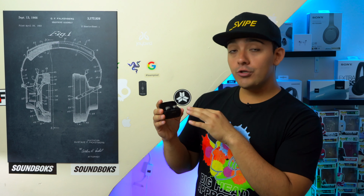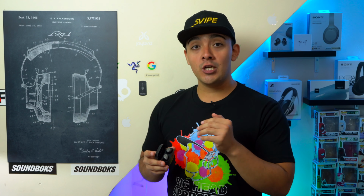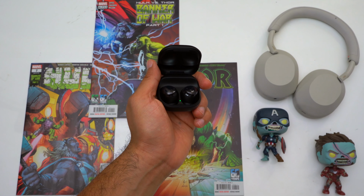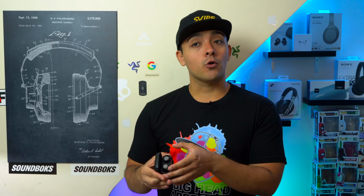However, the Jabras do justify their use of a hero and sidekick setup because they can be simultaneously connected to any two Bluetooth devices regardless of operating system. So if you're an iPhone user with, let's say, an iPhone and a Windows machine, then you're going to be able to hot swap between your two devices with the Jabras. Now, both the AirPods Pro and Galaxy Buds Pro will let you hot swap between devices, but only within their respective ecosystems. So if you're an Apple power user, then AirPods are great, or if you're a Galaxy power user, then Galaxy Buds are great. But the Jabras play nice with everybody.